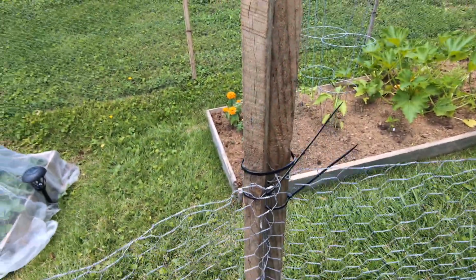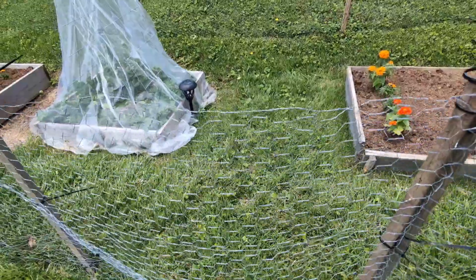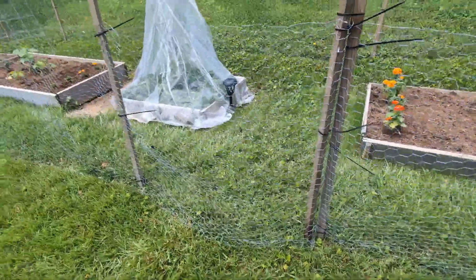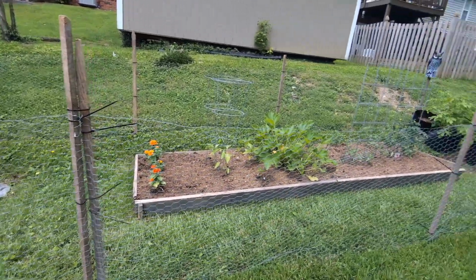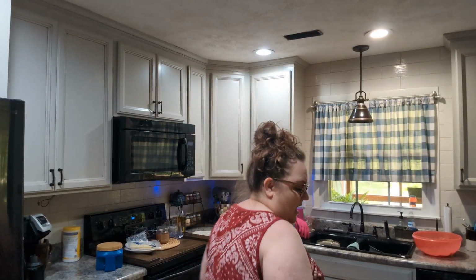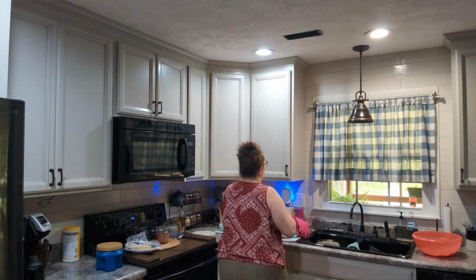I do love it. I do love it. I love to just look at it. I know that sounds stupid, but I do. I just like to look at it. I'm hoping to get a lot of yield from it this year. I've already asked God for a blessing, and He is able to do more than I could ever imagine. So I have it in His hands.